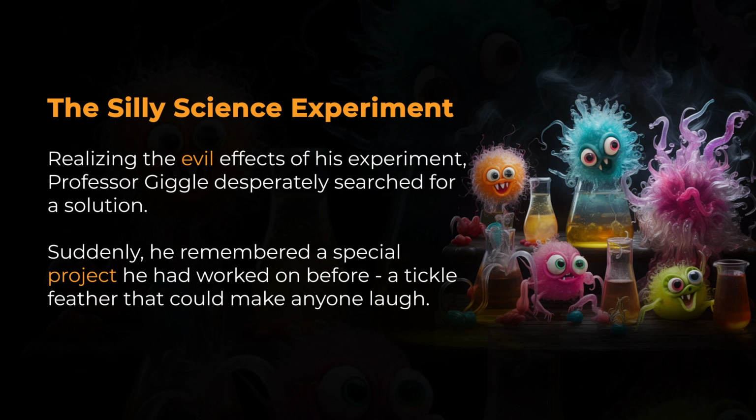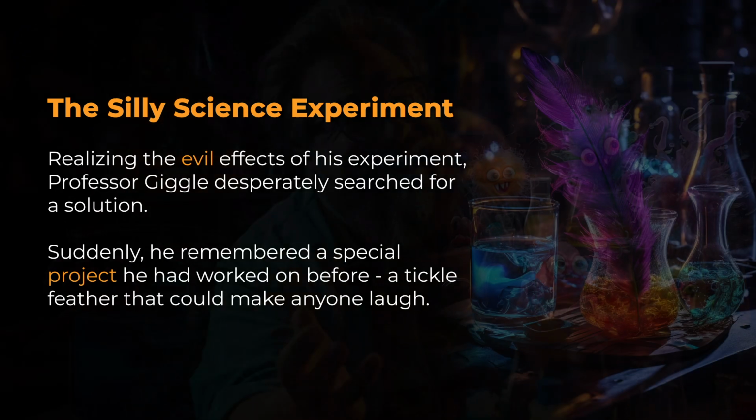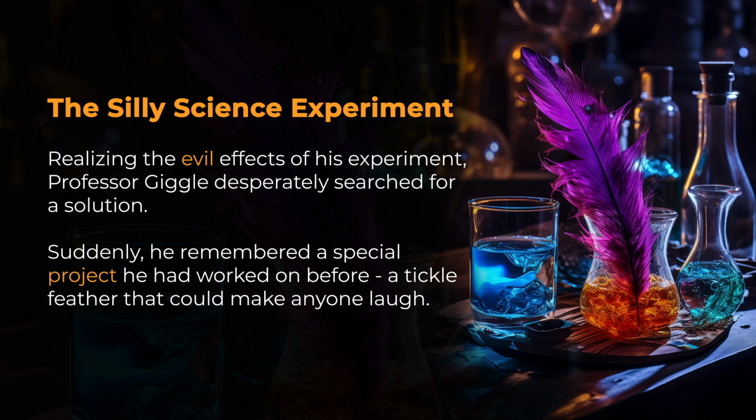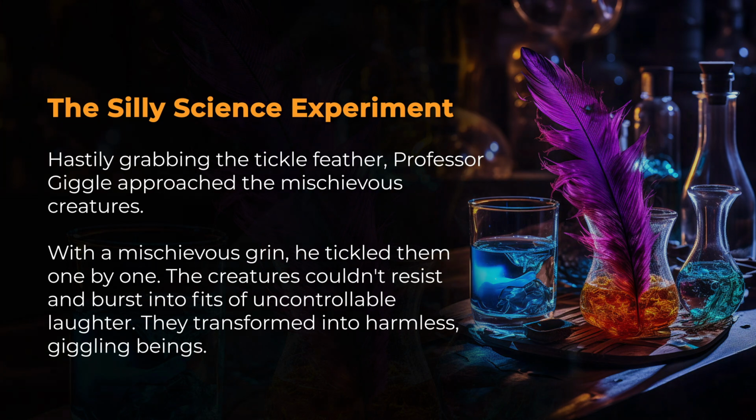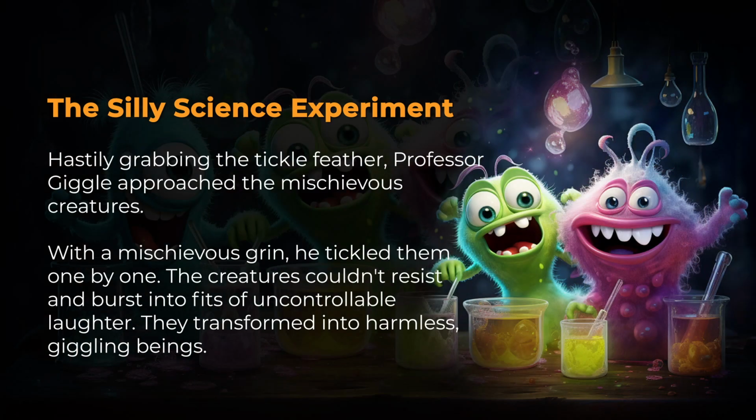Suddenly, he remembered a special project he worked on before, a tickle feather that could make anyone laugh. Hastily grabbing the tickle feather, Professor Giggle approached the mischievous creatures. With a mischievous grin, he tickled them one by one. The creatures couldn't resist and burst into fits of uncontrollable laughter.